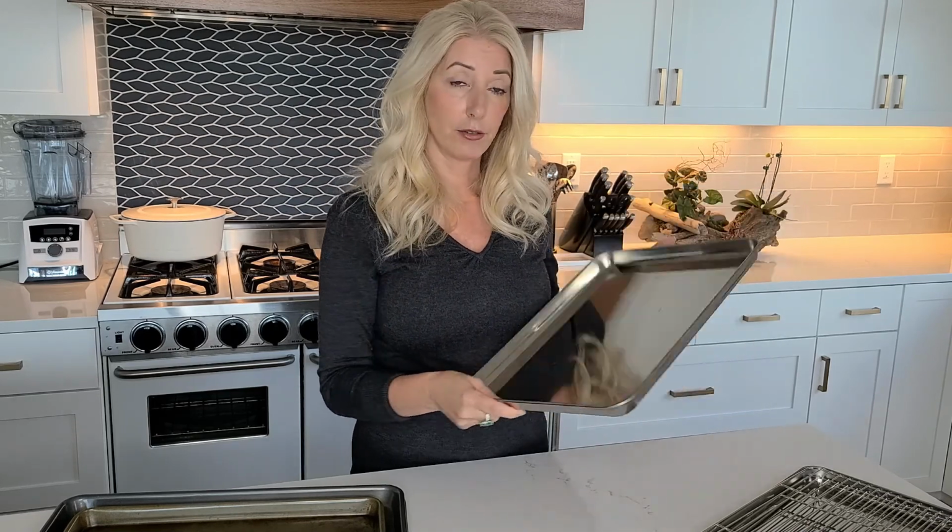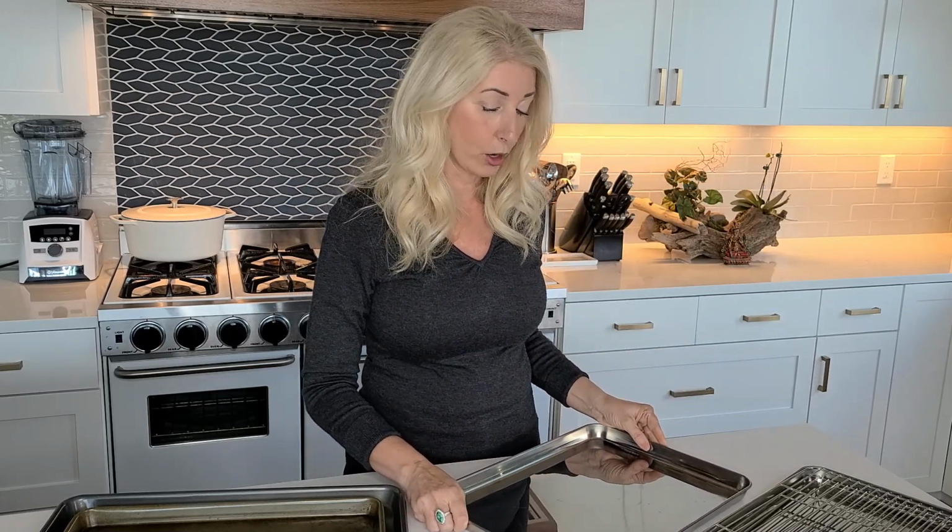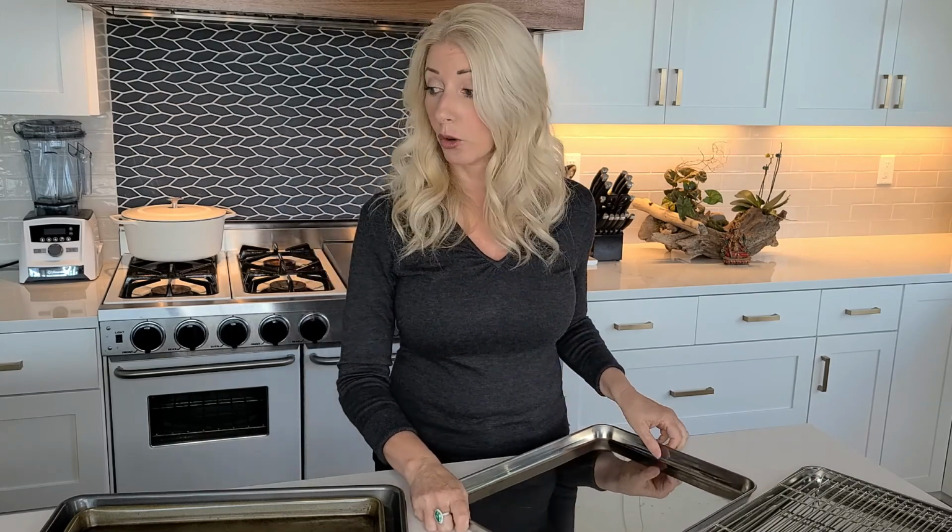So that's what I have to share with you about bakeware. What I have found is a great option. And now let's talk a little bit about parchment paper.